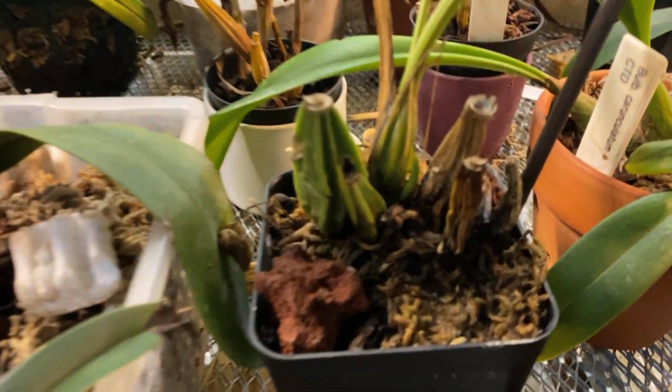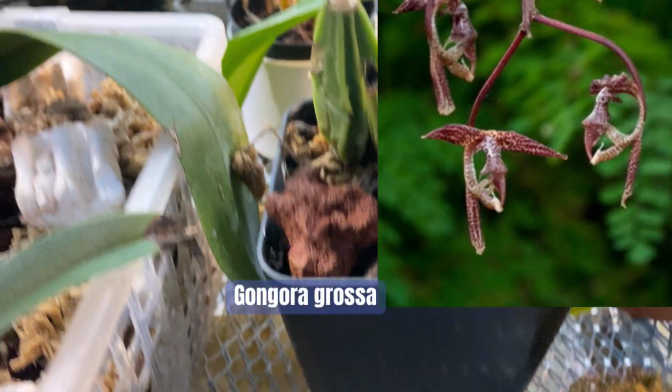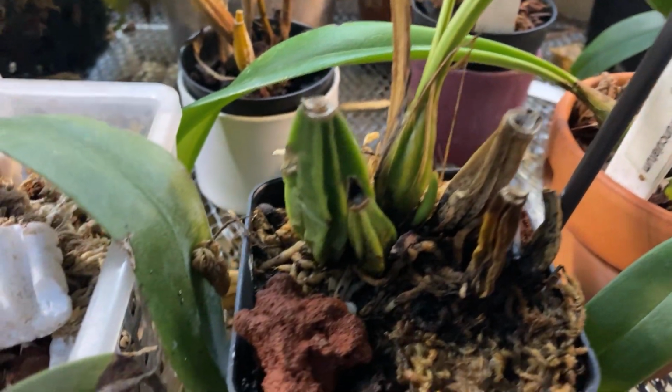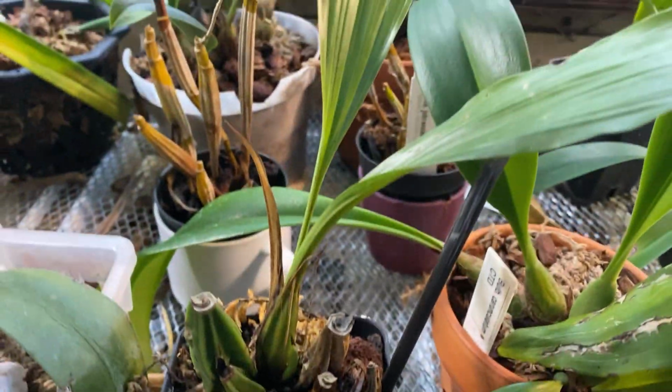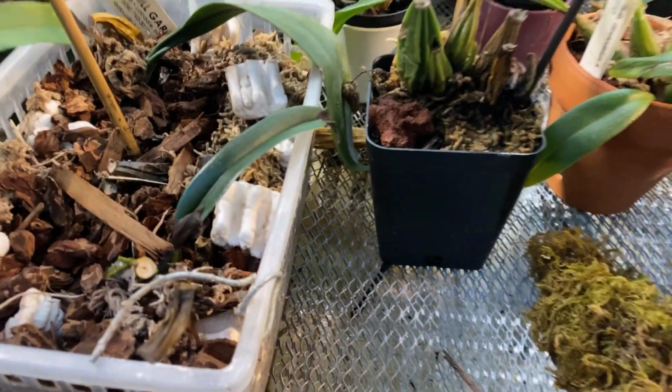And then here's another Gongora. This is Gongora grossa, another species. And you can see I got this one from Ecuador, I believe, and then it's got another new growth coming, yay. So, good.